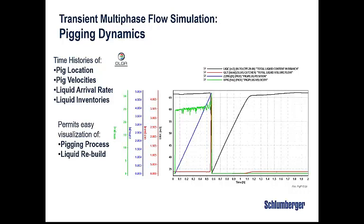Pigging. This is an interesting plot from OLGA right here. This is a function of time starting at pig launch versus a whole bunch of things. The black one is the liquid inventory. I think you can see it comes along here when the pig is coming down the line, and liquid inventory goes down almost to nothing. At the same time, you get the big pigging slug out. Well, this is indicative of just how abrupt pigging slugs are.